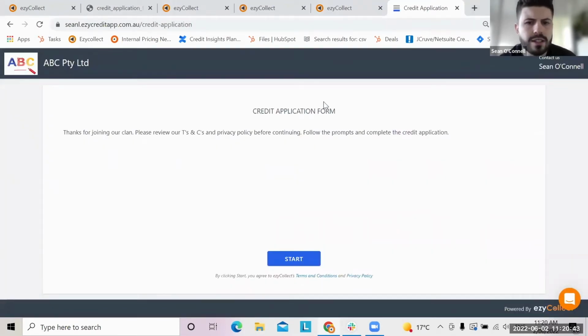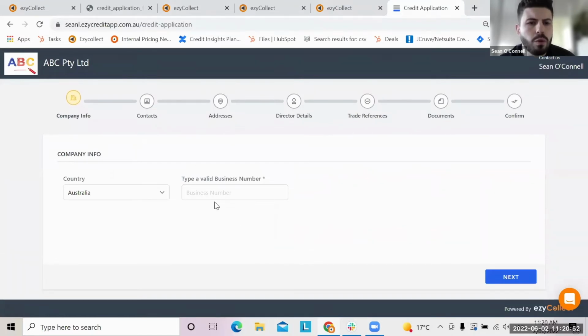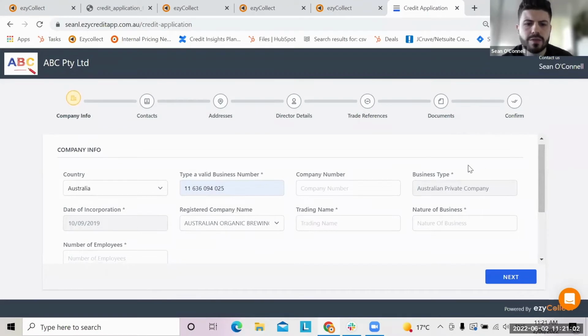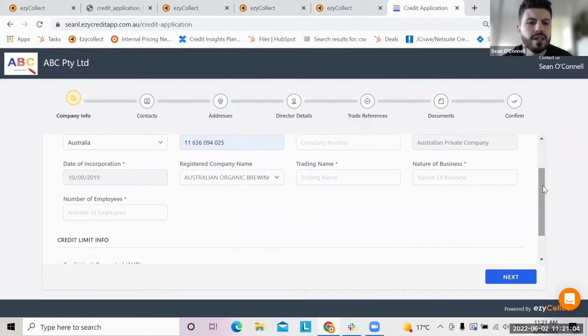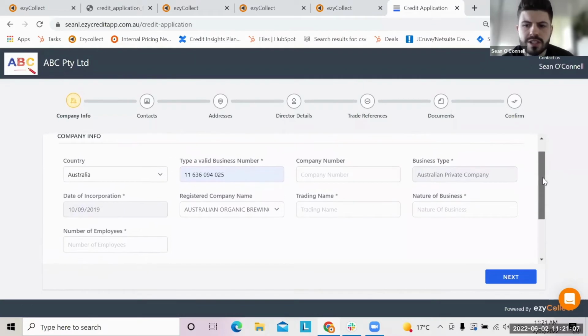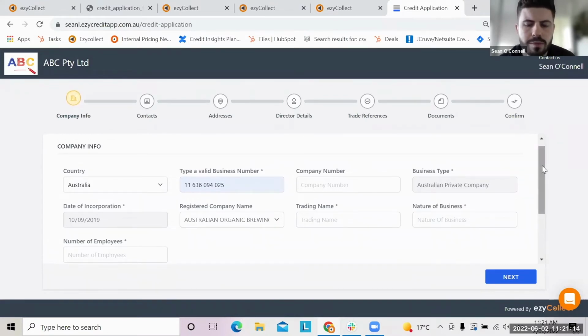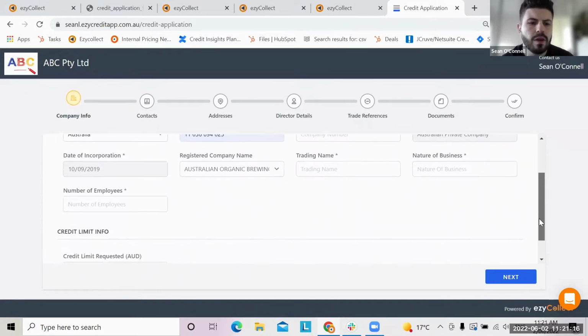So this just automates the application process for you. Customers would click in, and they can view the terms and conditions and the privacy policy. Now, when I click in, there are mandatory fields as per the star, and I begin filling in the details. So obviously my ABN, ACN, number of employees, business name, and you can't proceed until certain fields are completed, just to ensure the information is up to date, quality data.